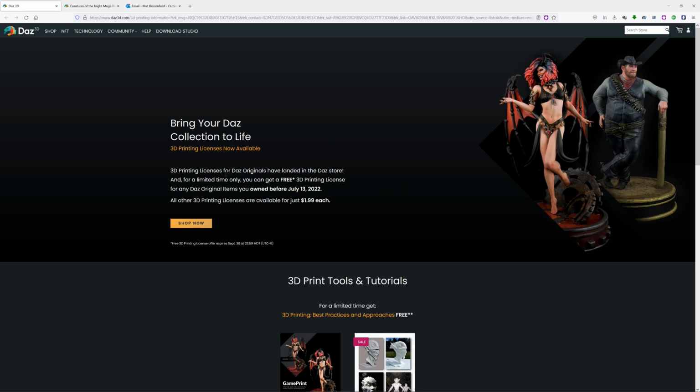And if you go to the website, what they're saying now is that you can have a license to 3D print the models that you got from them in the past. Now, there's two aspects to that. First of all, there was never any mention of needing a license in the first place when you purchase these models. DAZ seems to be just nickel and diming their customers. First, it was those shitty NFTs that they were trying to sell to people, and then the NFT market completely collapsed. And now what they've done is retrospectively gone back and added a license for 3D printing of their models.